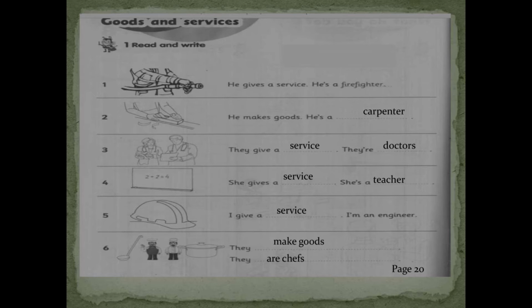Number 3. In the picture, there are doctors. They give a service. They are doctors. Number 4. There is a board. So it's a teacher. So she gives a service. She's a teacher. She teaches. Number 5. This is the helmet of the engineer. I give a service. I am an engineer. Number 6. These are chefs. They make goods. They are chefs.